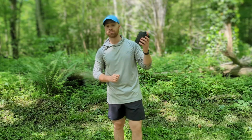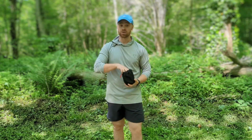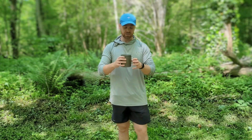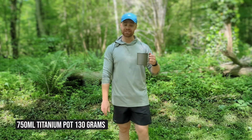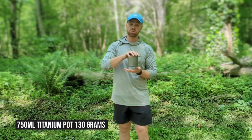Now for my cook kit, I'm going to be going with the tried and tested formula. Inside this mesh bag is everything which I need to make sure that once I get to camp, I can have myself a nice warm meal. Starting off with a 750 milliliter titanium cup. This will be used for eating out of, as well as cooking underneath.